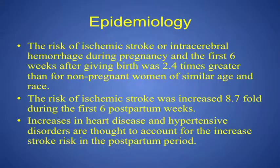So also, ischemic stroke can happen in younger women, also during pregnancy, and I wanted to bring this up: stroke can happen to anybody, young, old. What's interesting is that in the postpartum period, around the 6 week time frame, you have a 2.4 times greater chance of having a stroke than a non-pregnant woman when you compare age and race. And I think this is probably due to a little bit more high blood pressure and heart disease in this time frame, and that's why it's so important while you're pregnant to keep an eye on your blood pressure and make sure that you treat it. And that also includes diabetes, what we call gestational diabetes, during that time frame. So all of that can increase your risk of having a stroke.